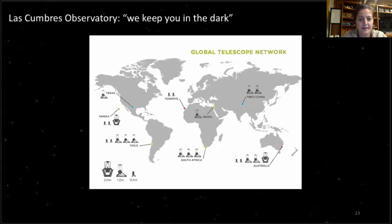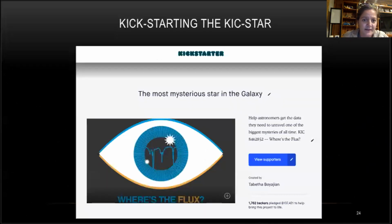The issue with getting observations with this thing here is it's a private telescope network. And so we got inventive and kick-started these observations. So again, kind of calling back to the community for help. If folks had a couple of dollars they were willing to spare and they're interested in what's going on, they could help support this project.